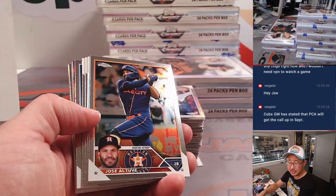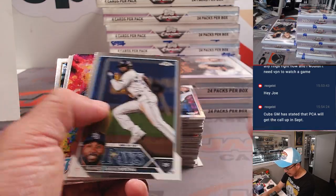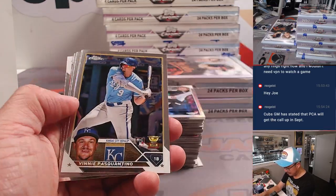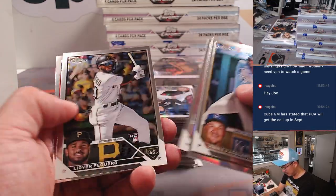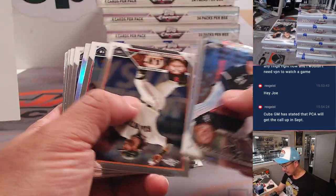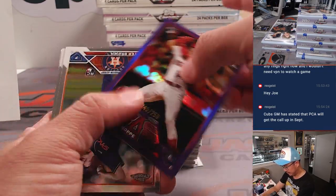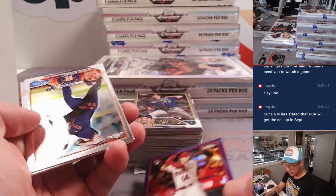Ooh, Cubs GM is saying that Pete Crow-Armstrong will get the call-up in September. Yeah, I would have been surprised if he didn't. Rosters expanded in September. Guys like him should get a cup of coffee, get a taste of the major leagues. Here's Logan O'Hoppe to 250.